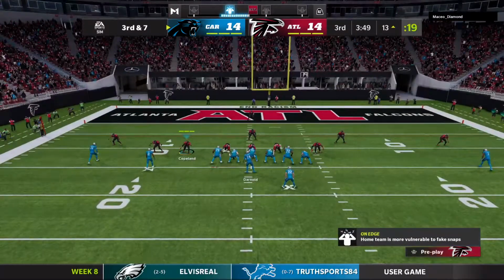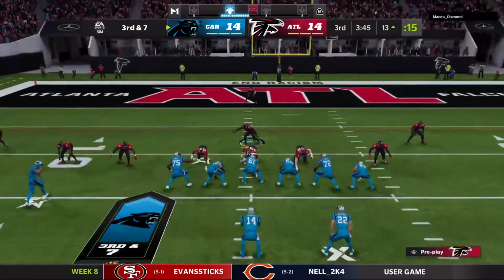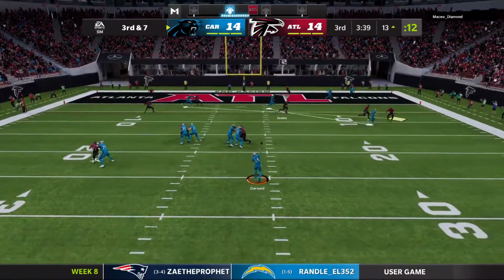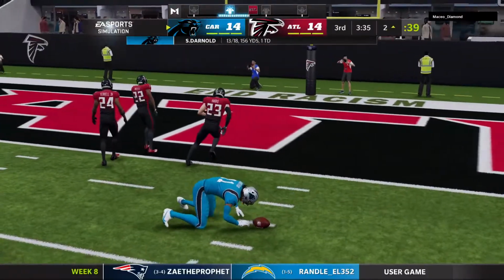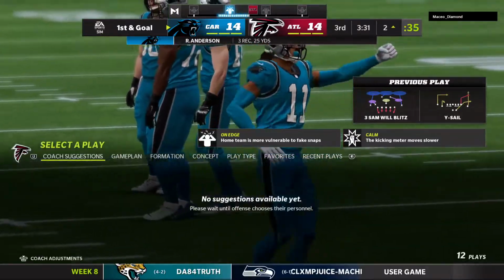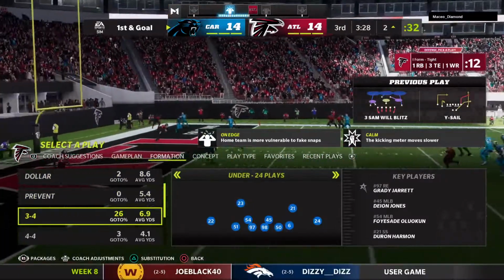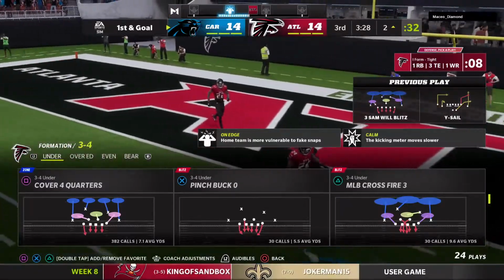Here's play number 7 on the drive. This is 3rd and 7. Out of the shotgun, here's Darnold. And he's got it. And the Panthers are going to have 1st and goal as they try to finish off this drive with 6 points. Well, that was a fun one to watch right there. A nice in-breaking route and plenty of room in the middle of the field. And he was able to get behind the linebackers and grab the completion for a really good pickup.